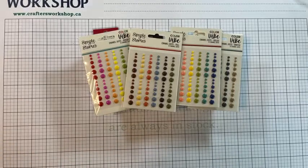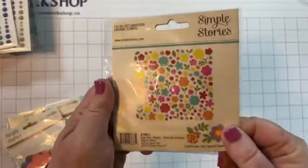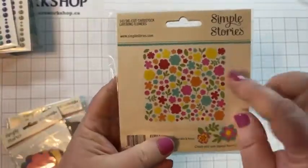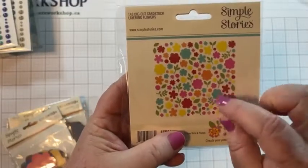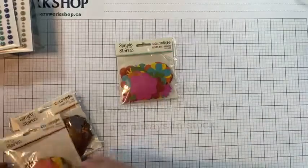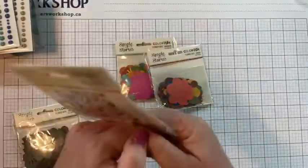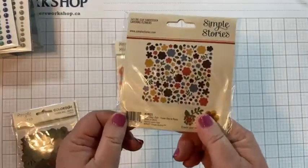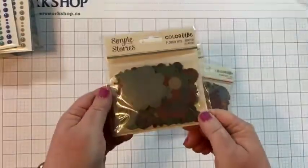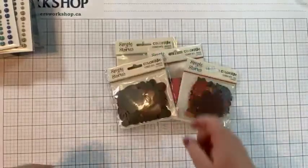And there's even more. So there are 2 different things for accenting your projects. First off, there are flower bits. Look at all of those beautiful flowers. Big ones, small ones, medium ones, little dots, foliage to go with it. Again, in those fabulous color families. It's nice to have all these little bits that are just going to coordinate so beautifully and so seamlessly with all of your various projects.